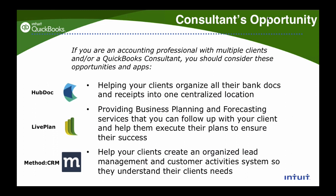Now LivePlan is basically a twofold potential consulting opportunity. One is having a platform to create a business plan, build it, edit it, make changes to it, and make projections and forecasts. I strongly recommend that you do that work before tax season, because during tax season most accounting professionals are so busy that you just won't have enough time, and by April 15th, a quarter of the year has already passed.